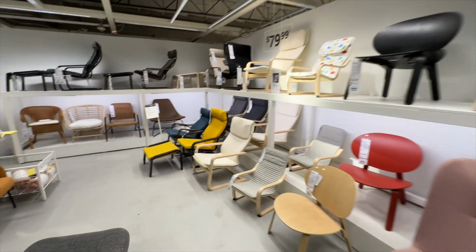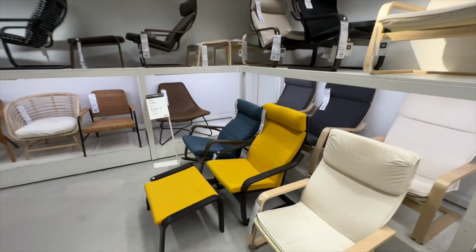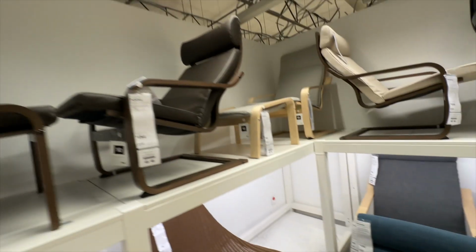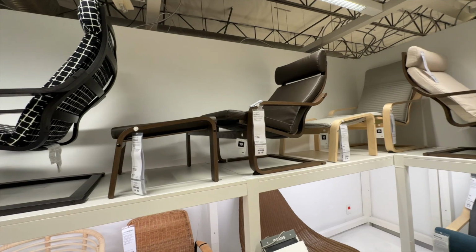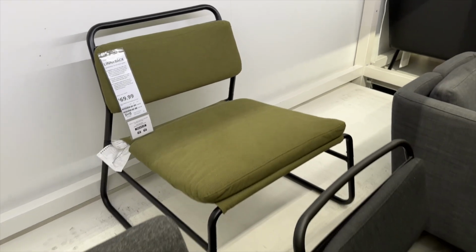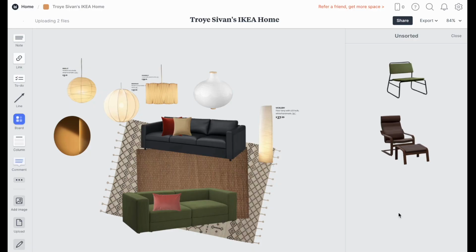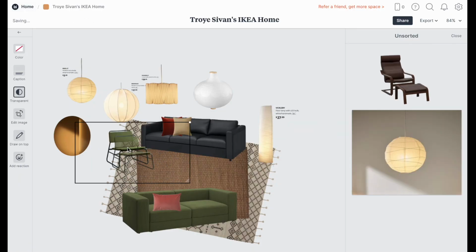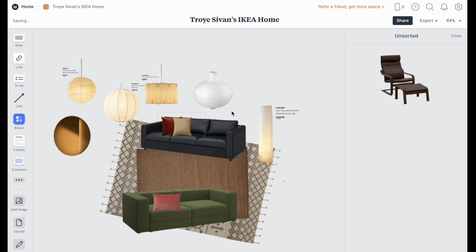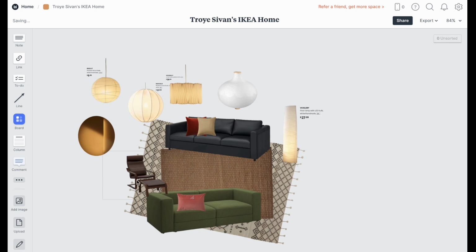I don't really see a chair that would work, but maybe something like this would be kind of nice, or something like this I could see in the living room too. I really like the shape of this. It's kind of interesting and minimal and modern, and for $70 it's not bad. I'm honestly not too wild about either of these choices, but I wanted to put them up here so you could see what they would kind of look like. With the green chairs, it's just too much green, and with this brown chair, I just don't think it's special.